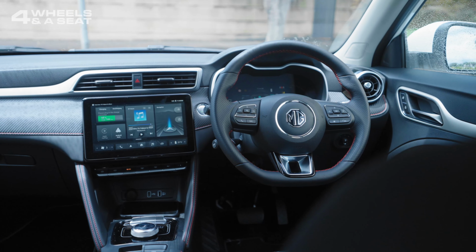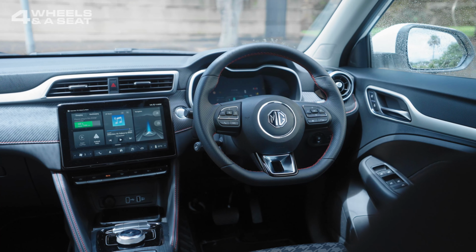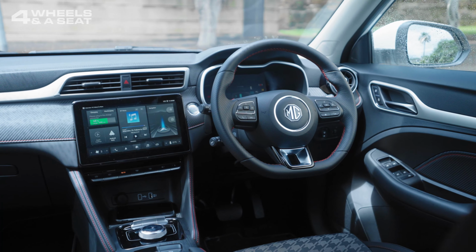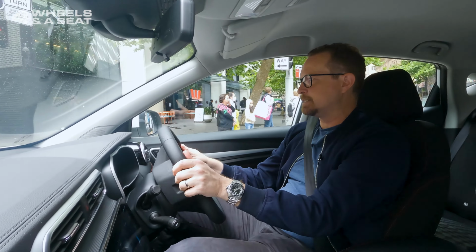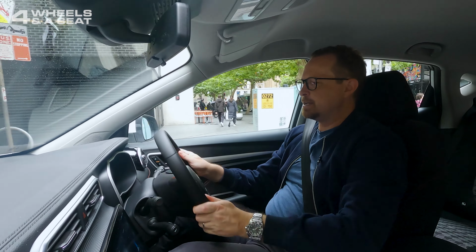The steering wheel, same as the HS. It does feel maybe just a little bit more plasticky perhaps, but it's a good wheel and has a nice flat bottom, which makes it really nice to throw around into corners. A separate little stalk down here to activate the adaptive cruise control. It's fairly easy to use, a little bit fiddly, but I managed to work it out in about 30 seconds.